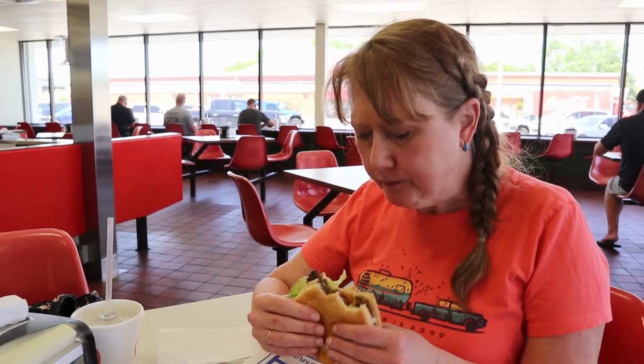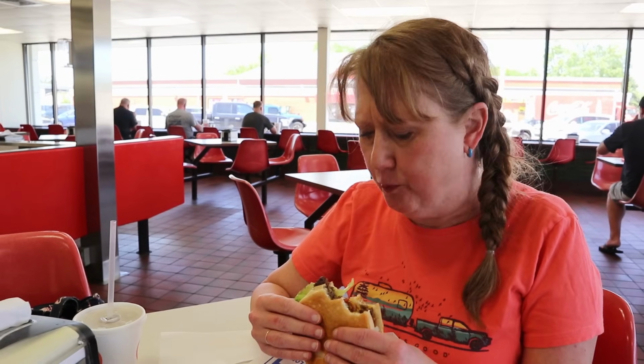How was your burger? This is a very good burger. If you compare it to McDonald's, this burger is fresher. It feels like it was just cooked.